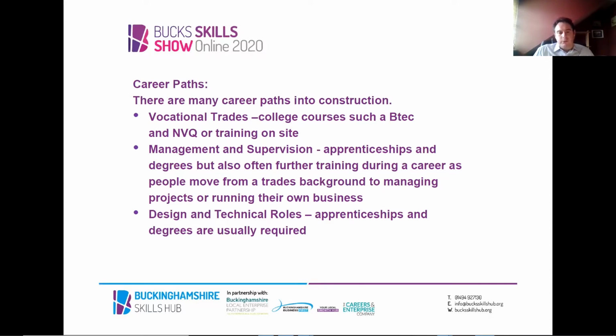Design and technical roles, so they do apprenticeships, the design type companies as well. They take on people like CAD technicians and the like. I would say on the design side of things, the engineers do generally tend to have degrees, because it is quite technical in some of the maths and calculations and the packages they use. So that would be more of a degree route, whereas for the first two there are numerous ways in.